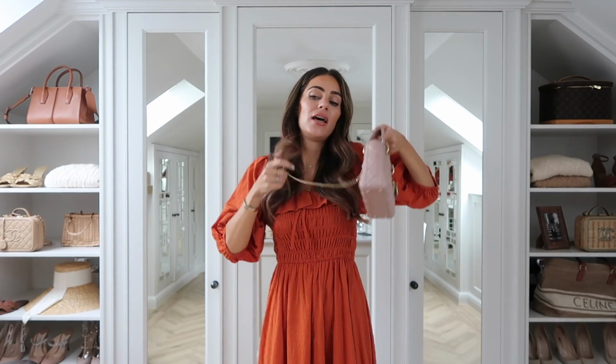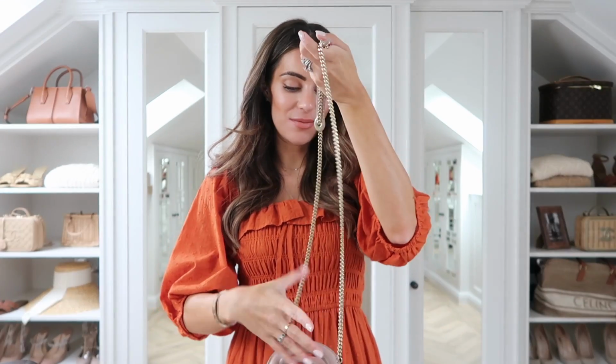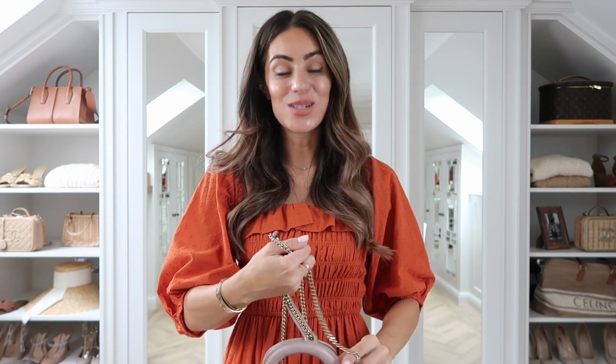I think that this is just such a beautiful strap. I absolutely love it. I don't like the full leather straps on the Lady Dior's because I think that it's more elegant like this, but hey, who am I to say? I'm not the handbag designer, but that's just my personal preference.